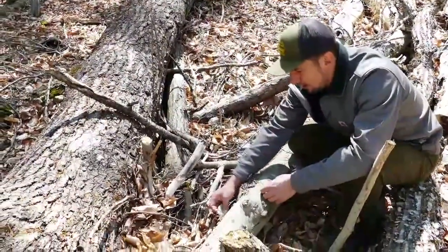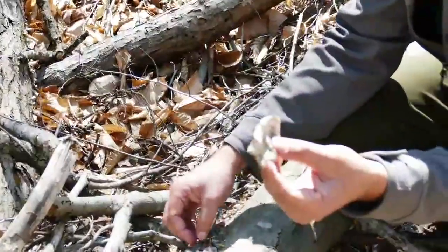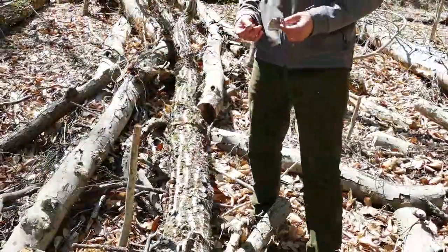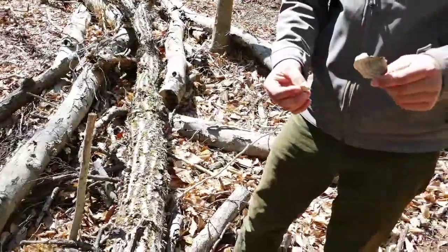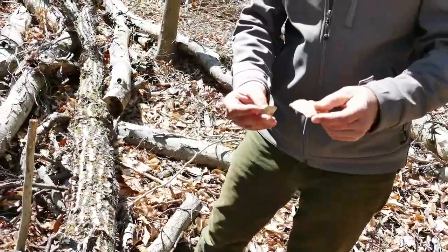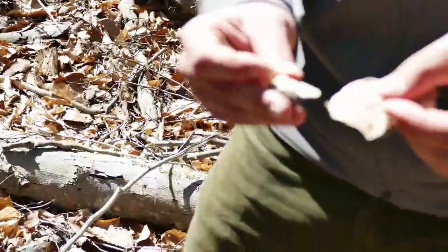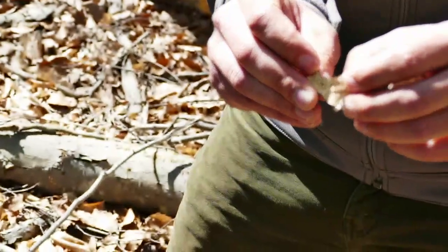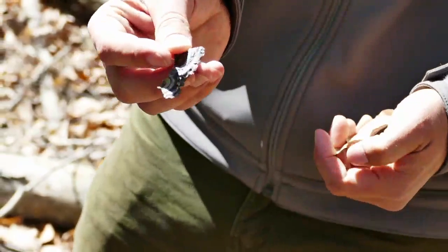We have one known as the false turkey tail mushroom, and another one, this is the real turkey tail right here. I'll bring these a little bit closer so we can check them out. The false turkey tail right here is completely smooth on the bottom, whereas the true turkey tail has these tiny little micropores. So here's the false, totally smooth. If you look very closely at the true turkey tail, you can see these tiny little pores in the bottom of this shelf mushroom. So that's how you can tell the difference.